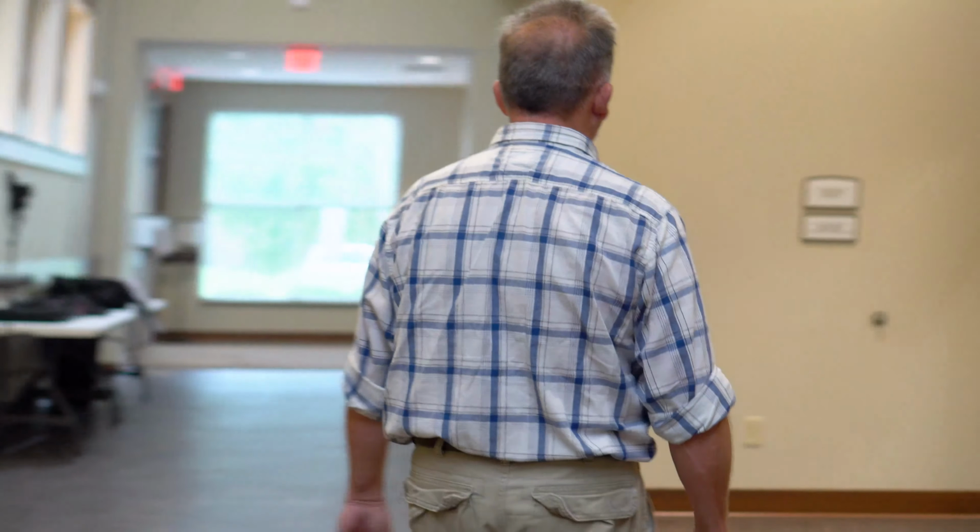This facility houses these particular two rooms that we're in, and we use those for outreach programs into the community and additionally for training for hospice staff.